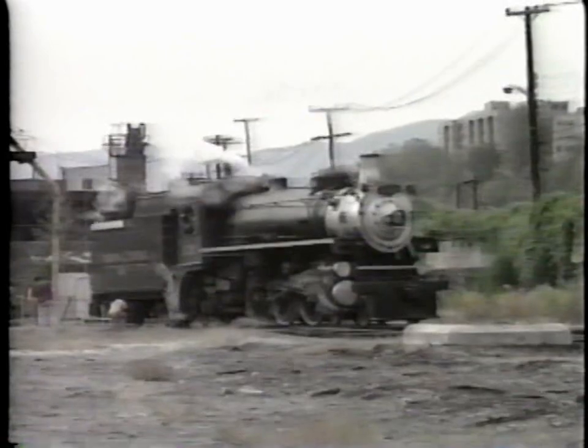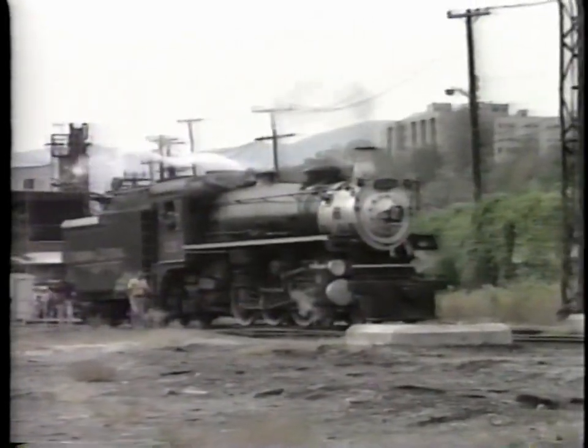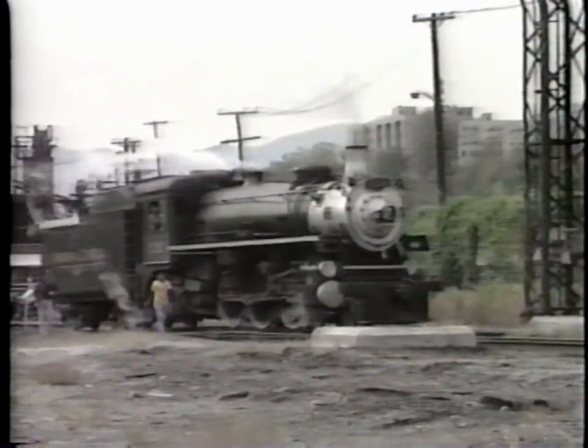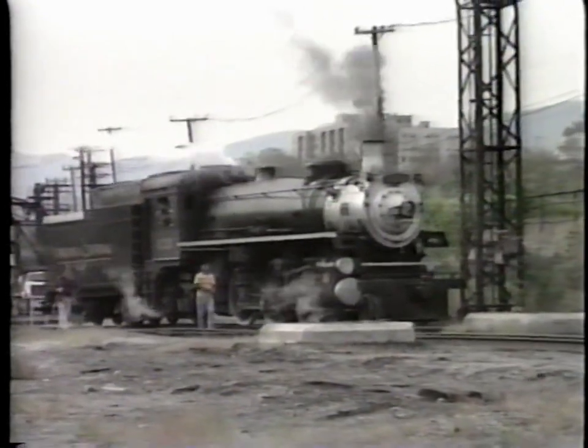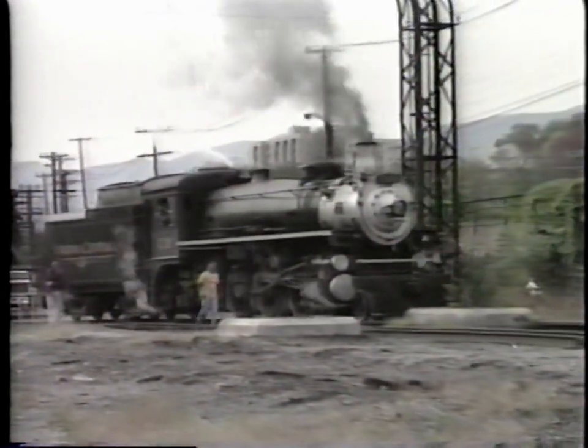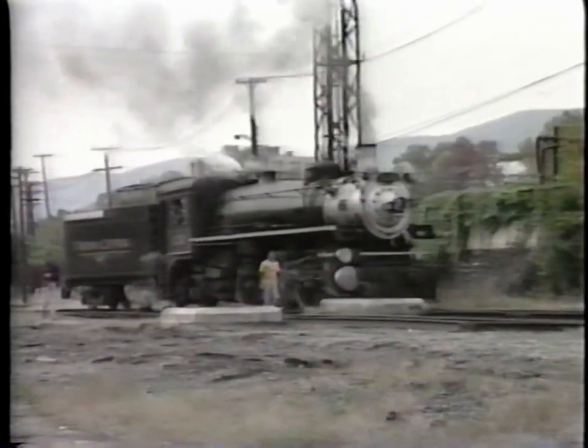Excursions with the 1286 and 1238 began on the Virginia Central in October of 1993, with destinations of Gordonsville and Clifton Forge. So now, let's watch as the 1238 eases off of the turntable and couples up to the 1286 for their return trip to Charlottesville.